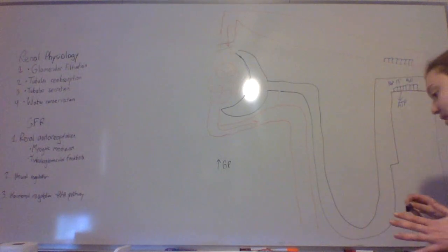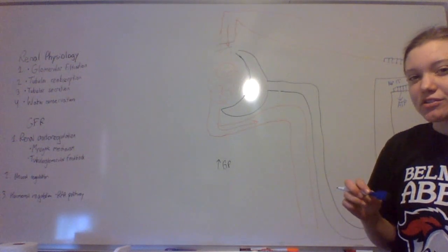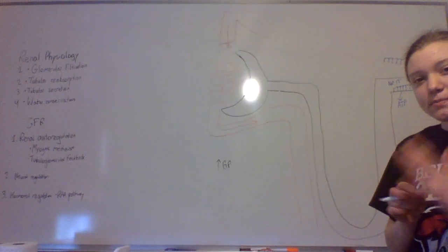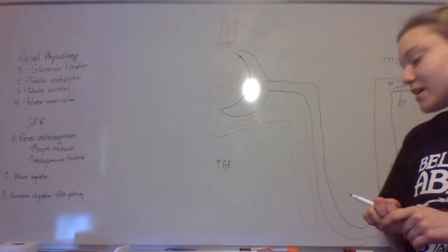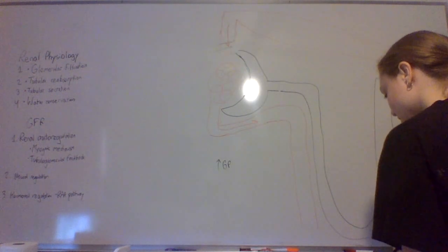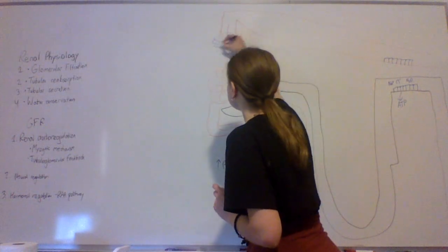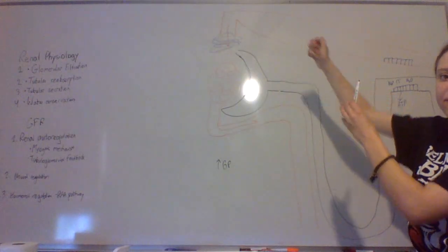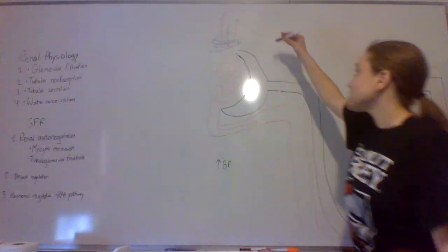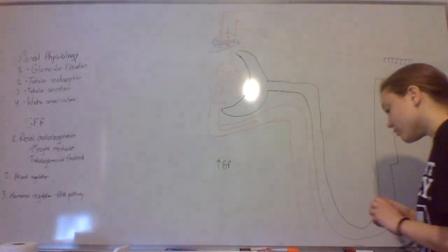The ATP is metabolized by the mesangial cells. I'm not entirely sure what those are, just bear with me. It's metabolized to create adenosine. Adenosine is a vasoconstrictor. It vasoconstricts the afferent arteriole, which stops as much blood from heading through and getting into the glomerular capsule.